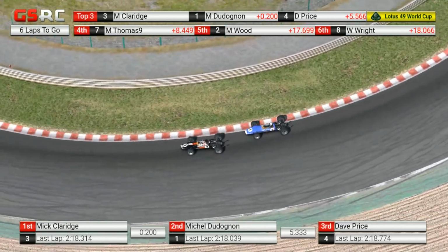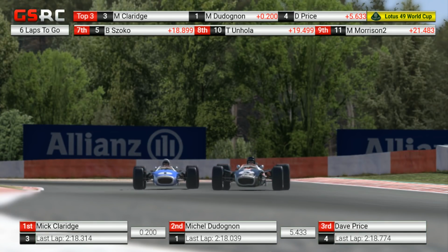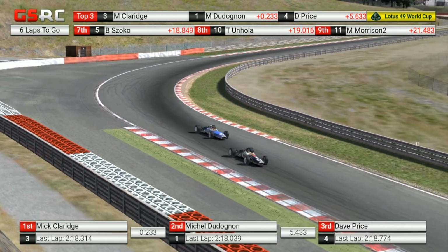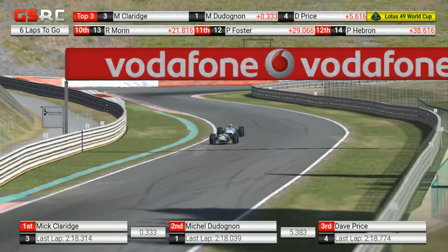I know the nickname of Mick is the Quick, but we maybe should call him the Bulldog, because he's not letting go here. Yeah, he's actually lost the lead. Dudignon's been in front, but he will not give it up.